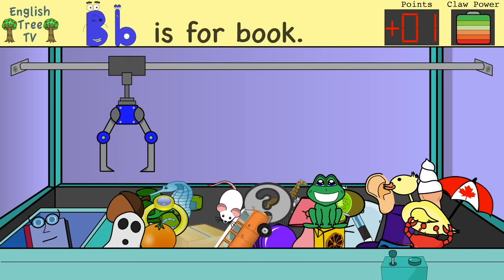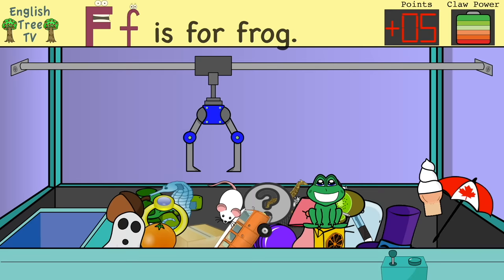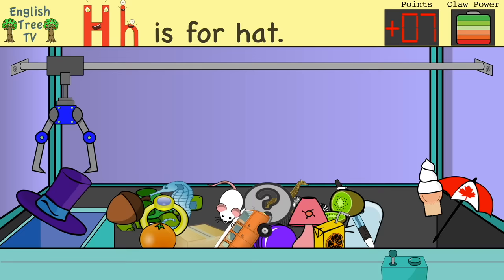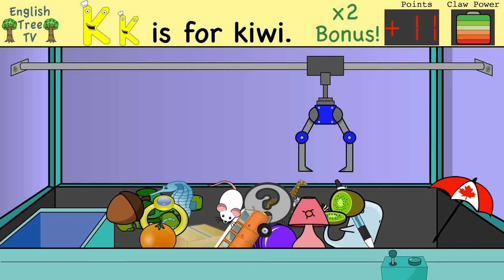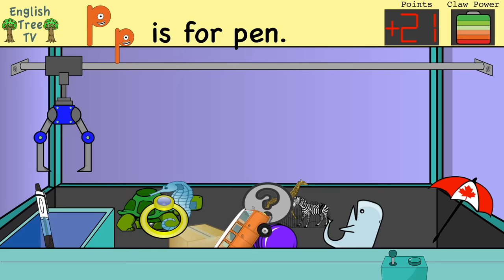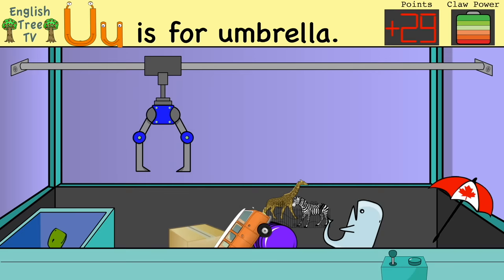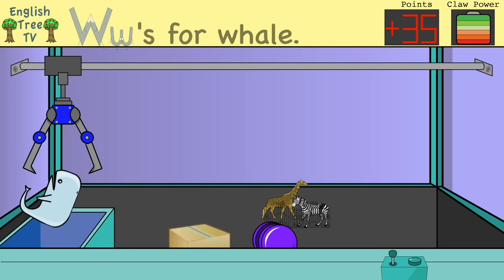C is for crab, D is for duck, E is for ear, F is for frog, G is for ghost, H is for hat, I is for ice cream, J is for juice, K is for kiwi, L is for lamp, M is for mouse, N is for nut, O is for orange, P is for pen, Q is for question, R is for ring, S is for seahorse, T is for turtle, U is for umbrella, V is for van, W is for whale, X is for box, Y is for yo-yo, Z is for zoo.